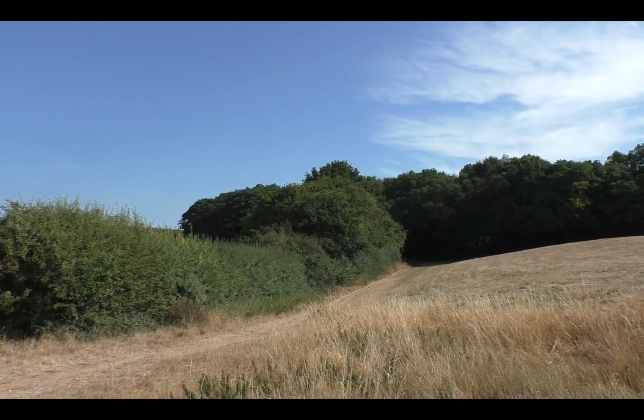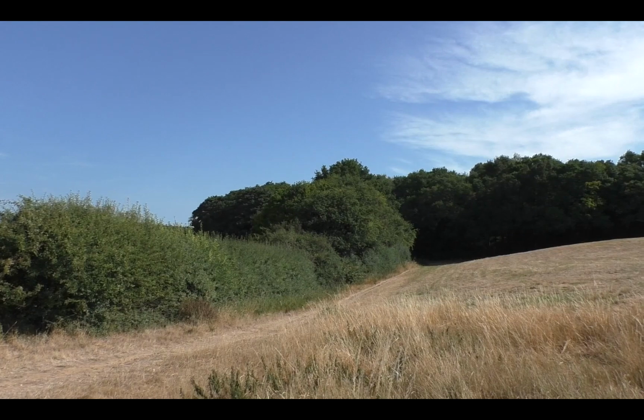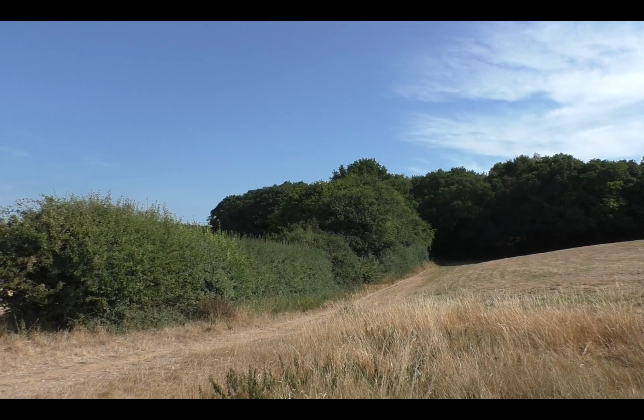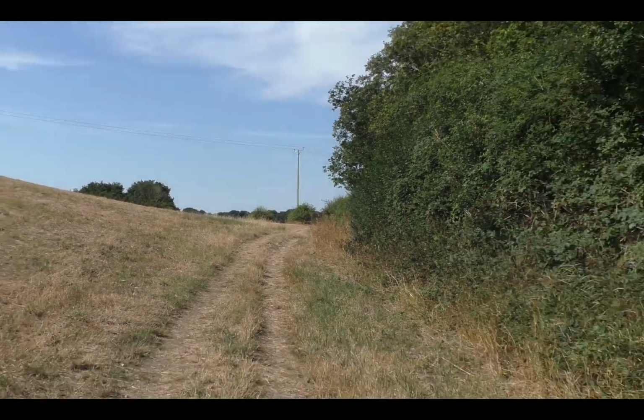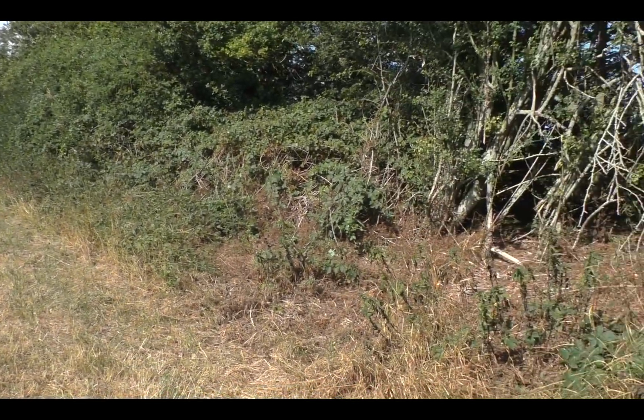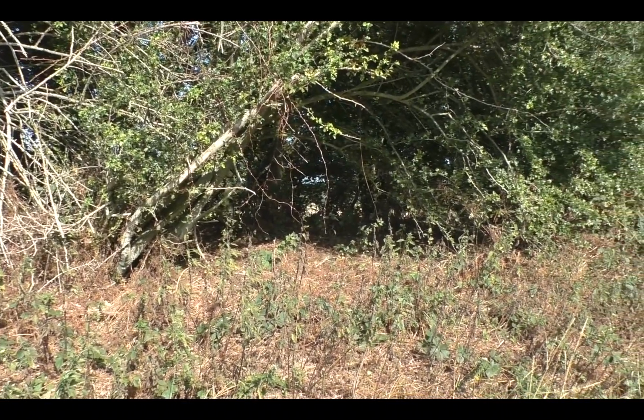So here we are at the end of the path. The old track bed is in that foliage on the left there, and we'll just walk down a little way, and there we're looking back to where we've just been. Again, all the bushes and that show where the old track bed was.